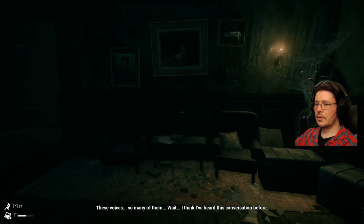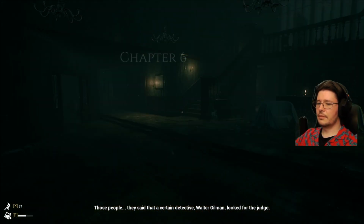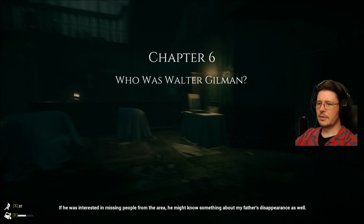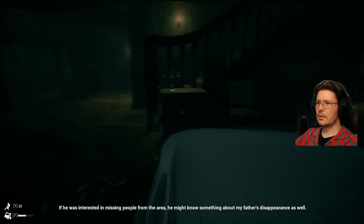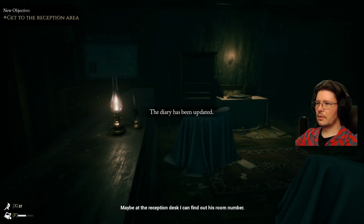Wait, wait. I think I've heard this conversation before. They said that a certain detective, Walter Gilman, looked for the judge. He was interested in missing people from the area. He might know something about my father's disappearance as well. Maybe at the reception desk I can find out his room number.